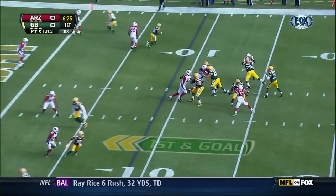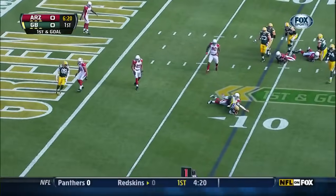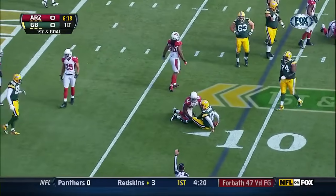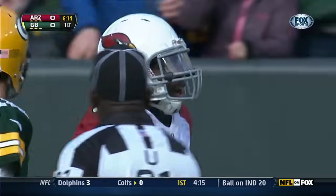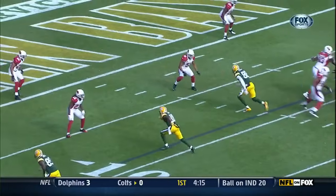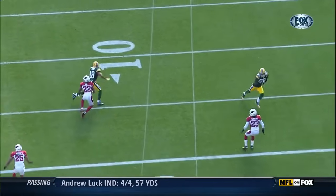First down and goal. Rodgers, pump fake. Slides. Down he goes. Brought down at the line of scrimmage, and it was Acho who made the play. No, they're just doing a good job in the secondary. I mean, there's just really nowhere to go with the ball. Trying to work Jermichael Finley in the middle.